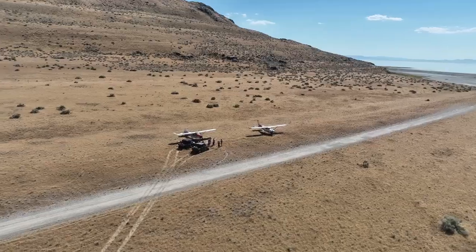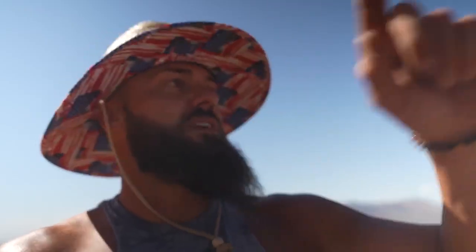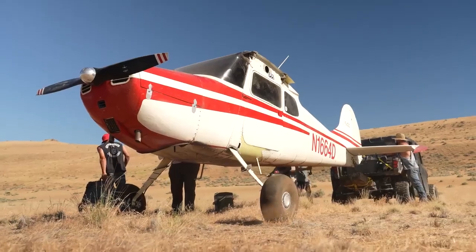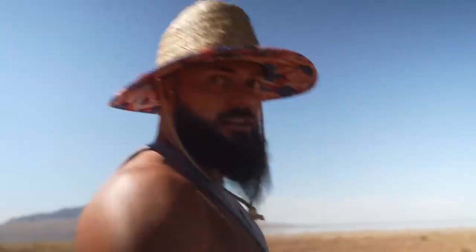Anytime you transport an airplane, obviously gotta pull the wings off. So pop both wings off. They're gonna stack the wings on top of one Ranger, and then we're going to tow the airplane behind the other one with this little basket. Basically like a luggage rack that goes in the trailer hitch.